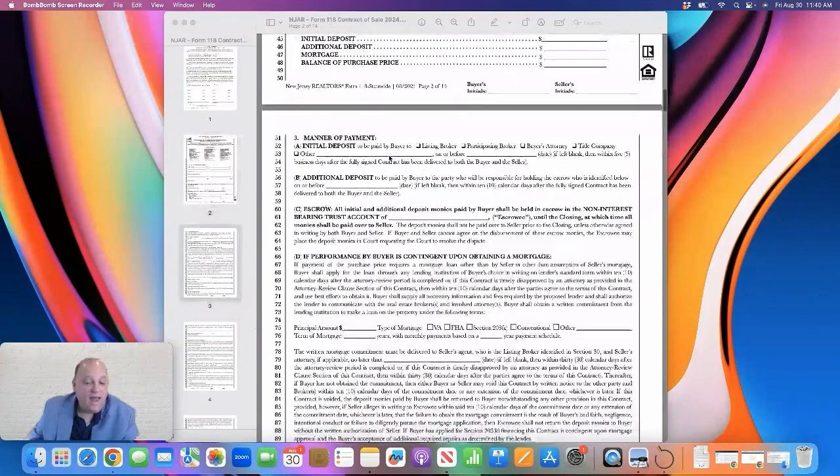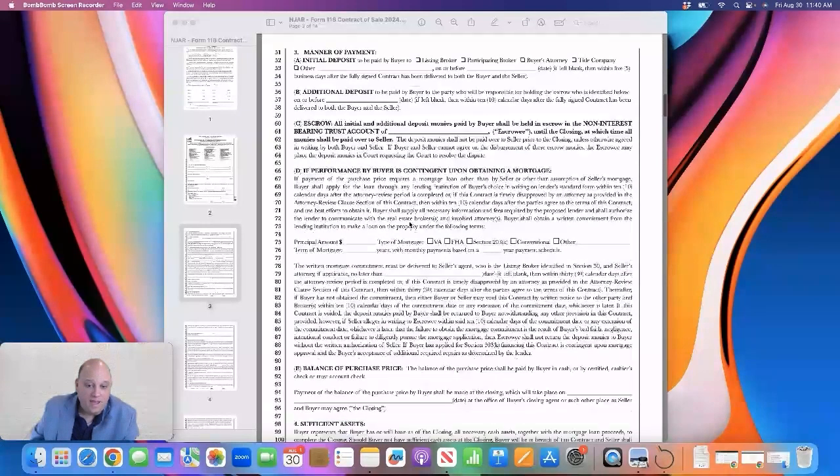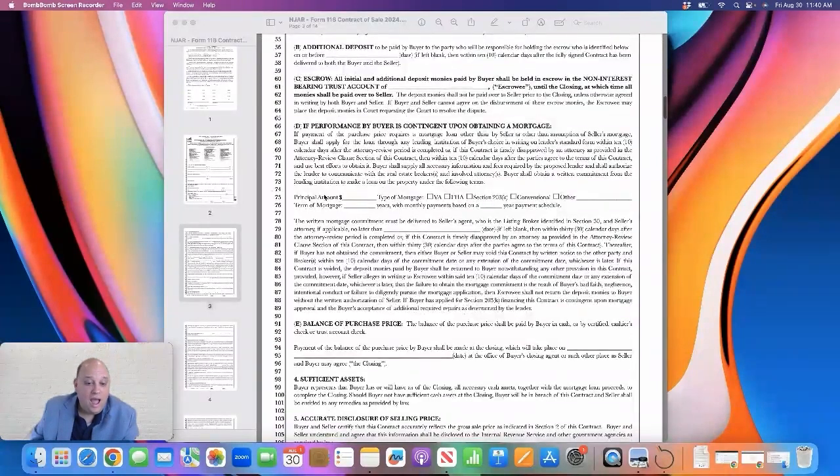The second page talks about how the deposit is held, who's holding it, and when it is due. Usually it's held by the seller's attorney, but I've seen it be held by other parties as well, including the title company. So that's all outlined here. If the buyer is obtaining a mortgage, how much is the mortgage for? What kind of loan? The term of the loan?